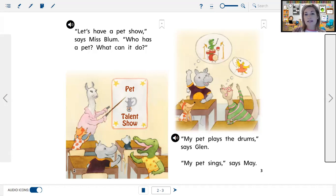Interesting. I'm excited to see. I see this guy right here. He's got a little speech bubble. So I know in his brain, he's thinking about, it kind of looks like an iguana playing the drums. That for sure probably doesn't happen in real life. And this kangaroo is thinking about her bird, I'm assuming that's her bird. And she has a microphone and she's singing.